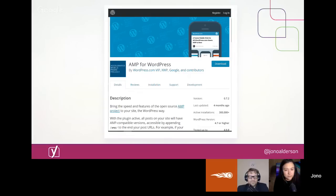What that means is that literally at the click of a button, you can ignore this whole talk. It will make all of your CSS lazy load. It will make all of your images lazy load. It will manage everything above the fold. It will make everything load instantly. It will manage all your customizations. It's incredibly powerful and only getting better.